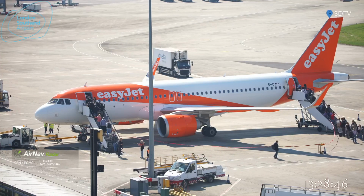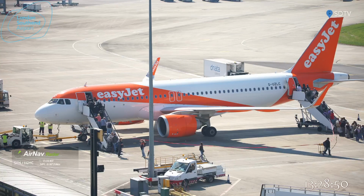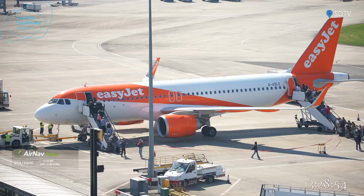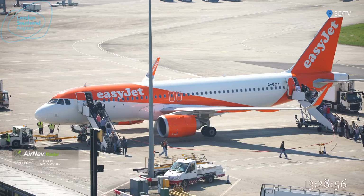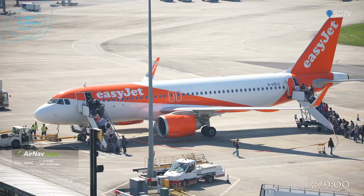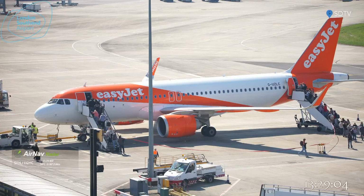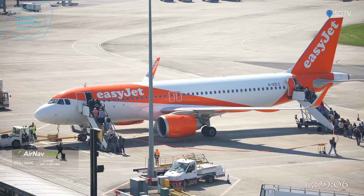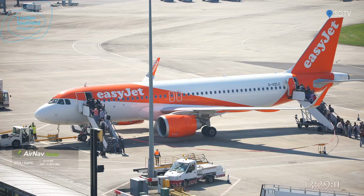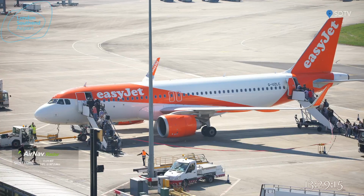Up here on the control tower, it's a beautiful, beautiful view. It really is. I mean, it's a bit hazy today, but on a clear day without the haze, you can see for miles and miles around. So there you go, Southend Airport saying departures have now increased by 133% since last summer. 133%.